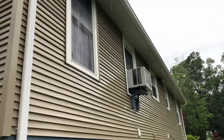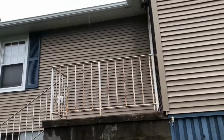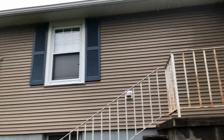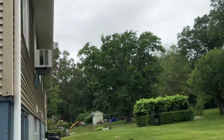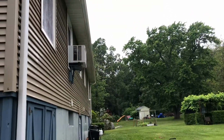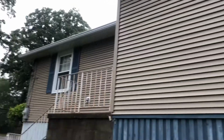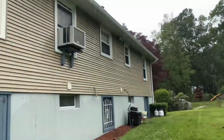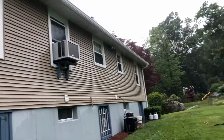Alright, 5 minutes to soak these two sides of the house here. 5 minute total. Now I'm going to rinse. Let's see how long that takes. What time is it? 3:12. Okay, all done here. It's pouring rain now. To rinse everything, it took about 15 minutes, so not bad.